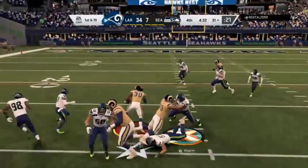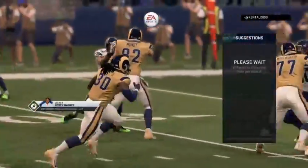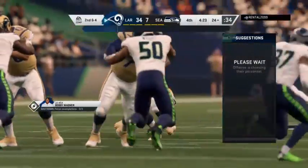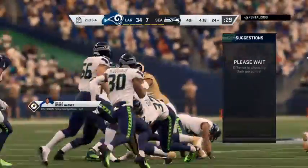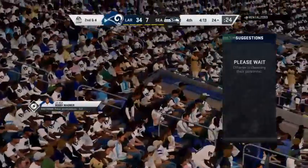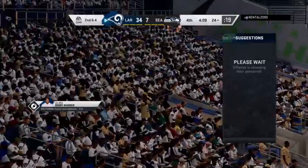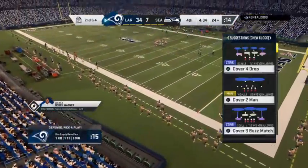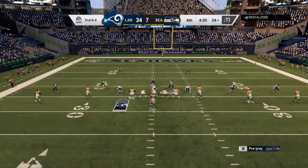1st and 10. Now Goff will hand this one to Gurley. He'll get about 6 there as he takes this one down to the 24-yard line. Bottom line, they want to keep this clock rolling, so they'll take that one right there. They just want to keep falling forward, and they want to put the onus on the big fellas up front in order to bring this one home. Six yards on that last play. Here's 2nd and 4.